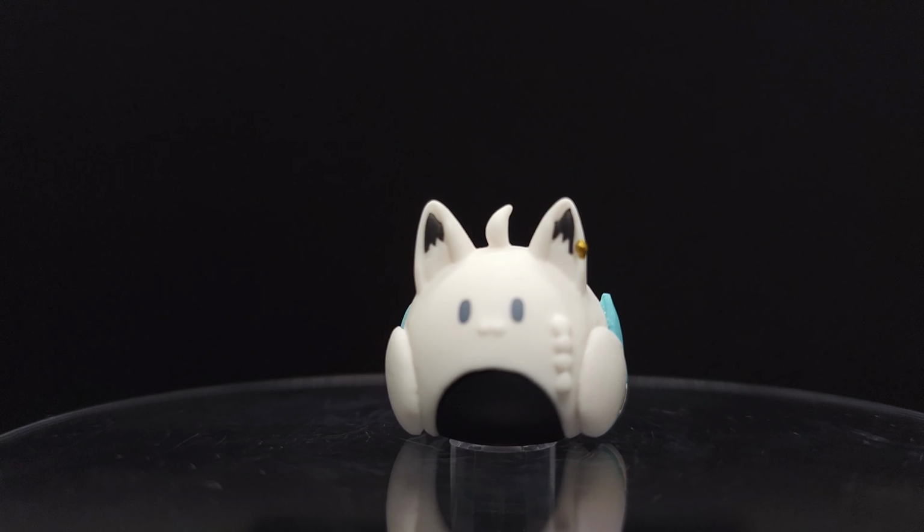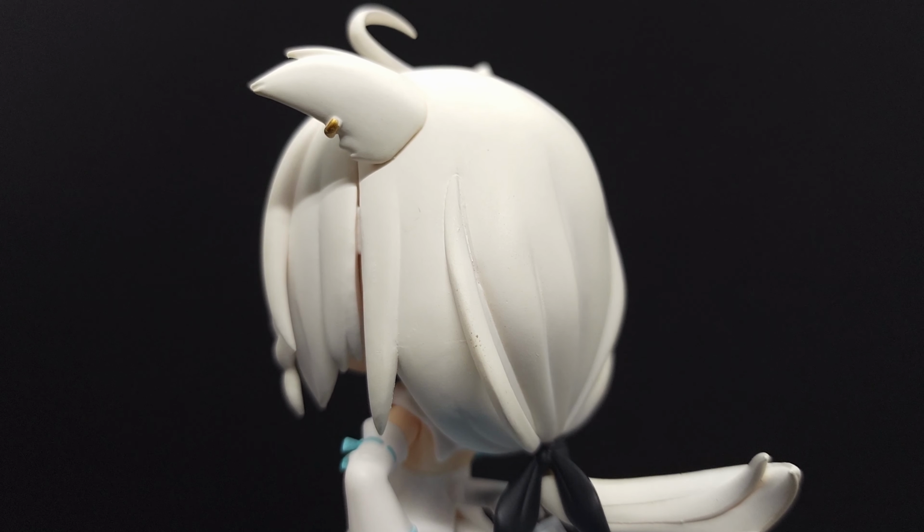And here you can see other close-ups from another position. Really good pose ability for this figure thanks to that. And well, if you can, and if you're a Hololive fan, I think you already have her.